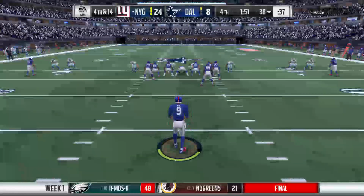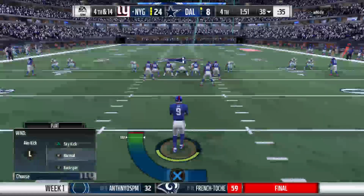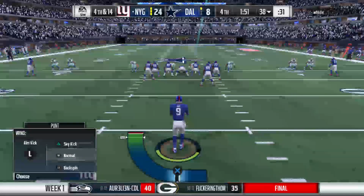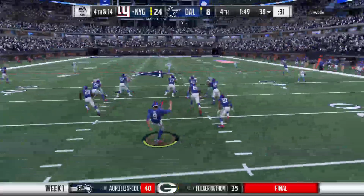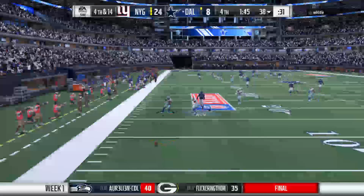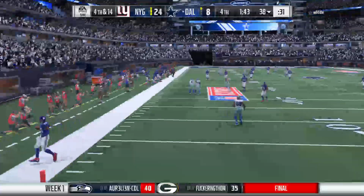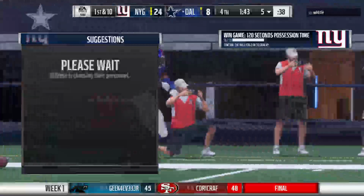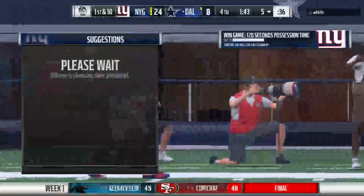Here's Brad Wing now as he'll come on for his 5th kick of the night. And he deserves a bronze leg as he gets this one away. And a nice job here to down this one right on the 5-yard line. And now Dallas gets set to take the field.